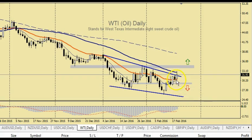We don't know. Again, you can always trade oil, but in this case you want to wait for price to go higher from this point on, where you see the green arrow, or for price to come back lower, starting from this red arrow here. And you can trade just like any other currency pair.